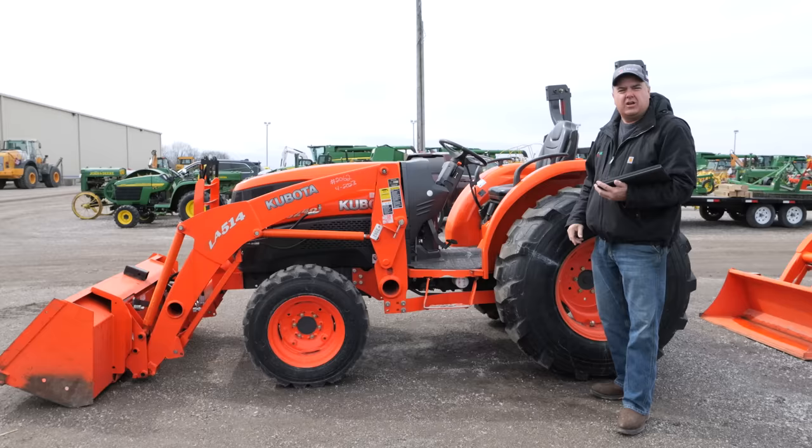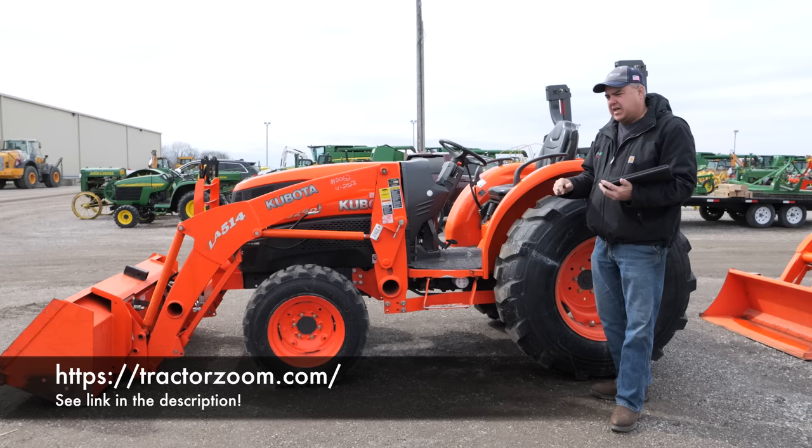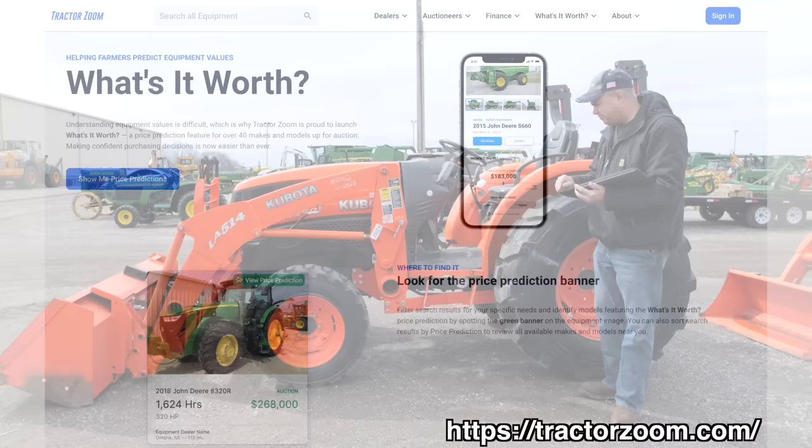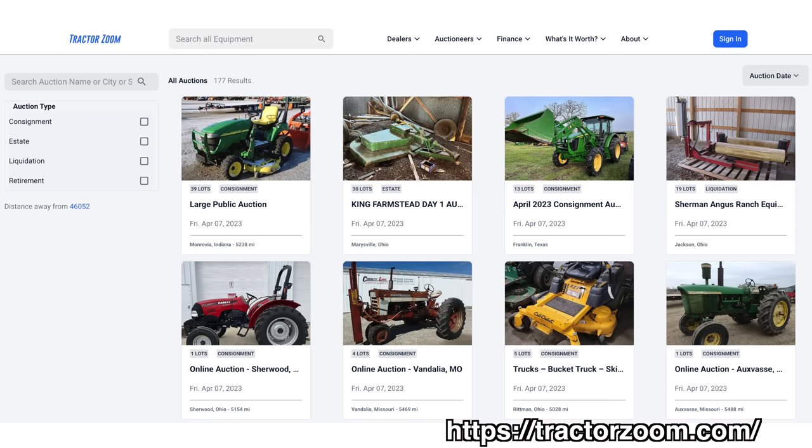Folks, I want to remind you that any of the data that I'm sharing here is coming from my friends at TractorZoom.com. I have access to more data than what you will be able to have access to with your free account, but it's still worth signing up at TractorZoom.com, and you can find out your tractor's value. You can also see upcoming auctions. You just can't see much, if any, of the historical data that we're going to be looking through today, but you still might find it interesting.